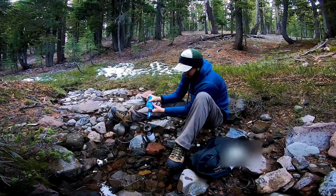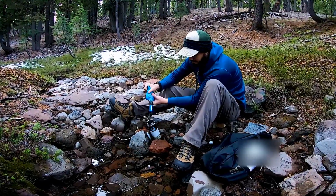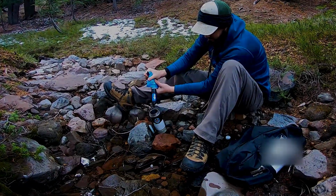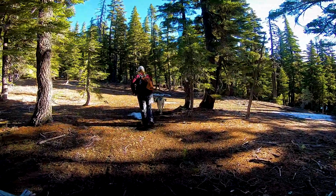The only bit of water we could find was on this creek where there was a little pond that hadn't dried up. Having access to water is very important. We need it for cooking as well as summiting the next day. We woke up the next day ready to summit the mountain.